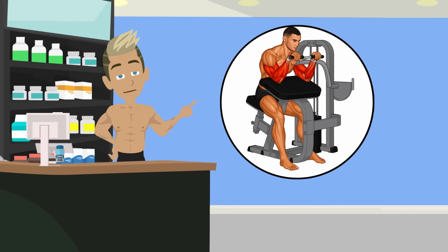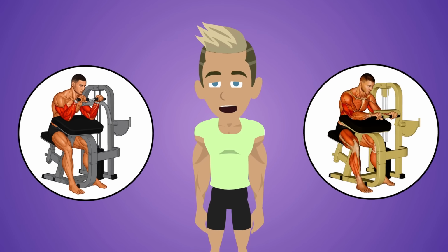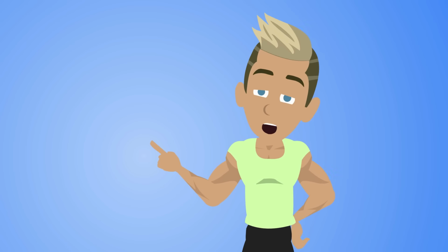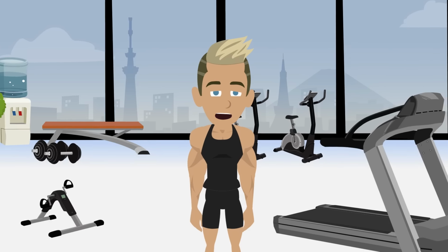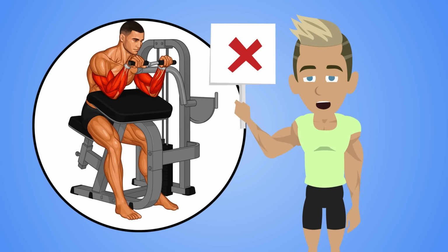The triceps extension machine. You know the one collecting dust in the corner of every gym? Yeah, that one. We're ranking it C tier, and here's why. While the idea is fine, the fixed path often forces your elbows into unnatural movement. It's not terrible, it's just not optimal. Machines are great for stability, but this one limits your natural elbow tracking, which reduces long head activation. Use it if you're rehabbing, fatigued, or want a stable finisher at the end of a brutal push day, but don't rely on it for serious mass.